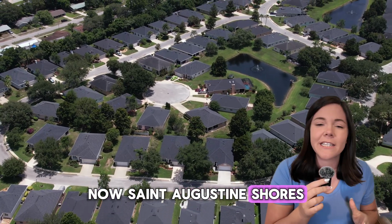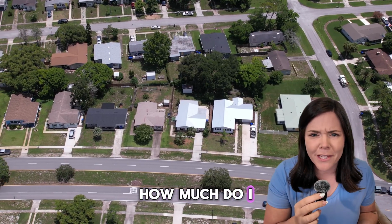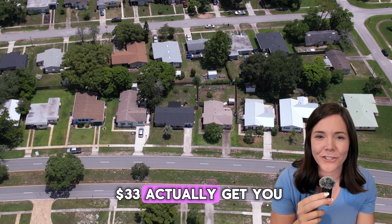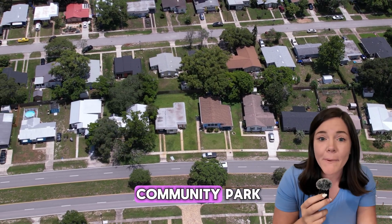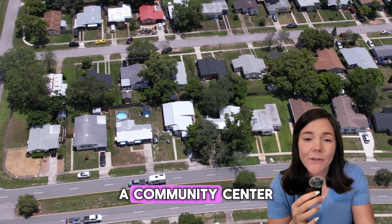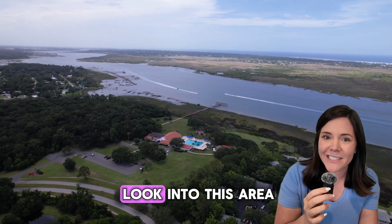Now, St. Augustine Shores is probably one of the most affordable HOA communities that you could live in here in Northeast Florida. How much do I really mean? About $33 a month. Now, what does that $33 actually get you? Because honestly, it's really not that bad compared to some neighborhoods that are out there. That includes a community park, a pool, a pavilion, a community center, and a dock that gets you right out to the Intracoastal. So if you're a water enthusiast, you may want to look into this area.